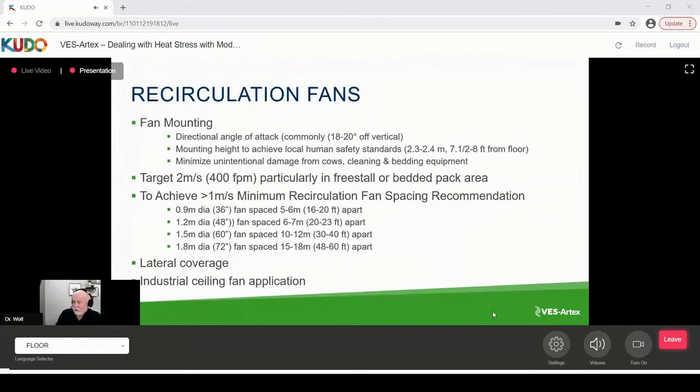So again, these are some fan mounting recommendations as to how we set these fans up. If you take a traditional panel or basket fan, we want them to be tipped 18 to 20 degrees. So we're actually pushing that air down to the animal level and not just pushing air up where the birds are. And we want to mount these fans at a safe height for humans and equipment, so they don't get damaged by cows or equipment in those facilities.